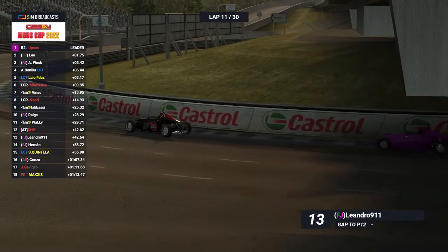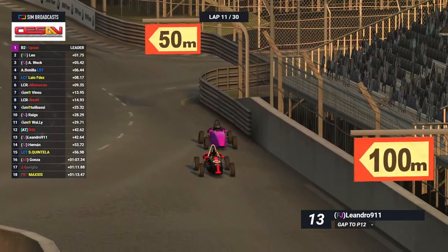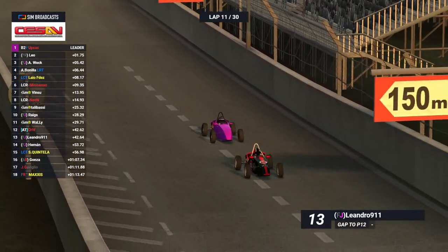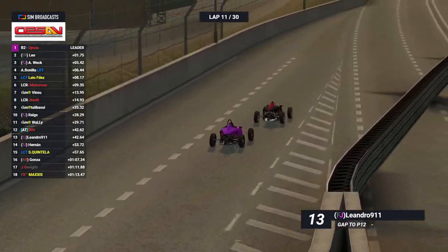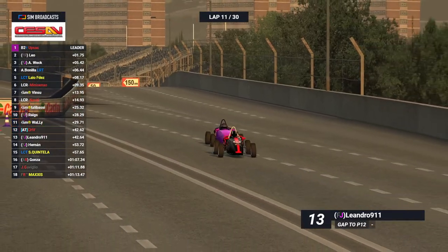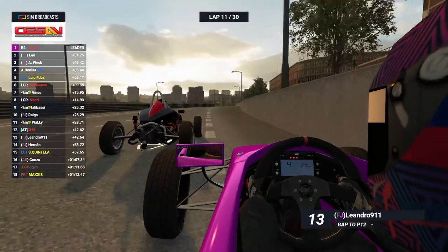Leandro taking a wide line, maybe trying to set up a run. I don't think that's quite going to work. That was quite wide. It will. I think he's close enough. I think it's worked. He stays in the draft. Wow, that was remarkable. I mean, that's a good strategy. Just go for the corner exit. Yeah, it was a very wide entry. It looked way too wide.